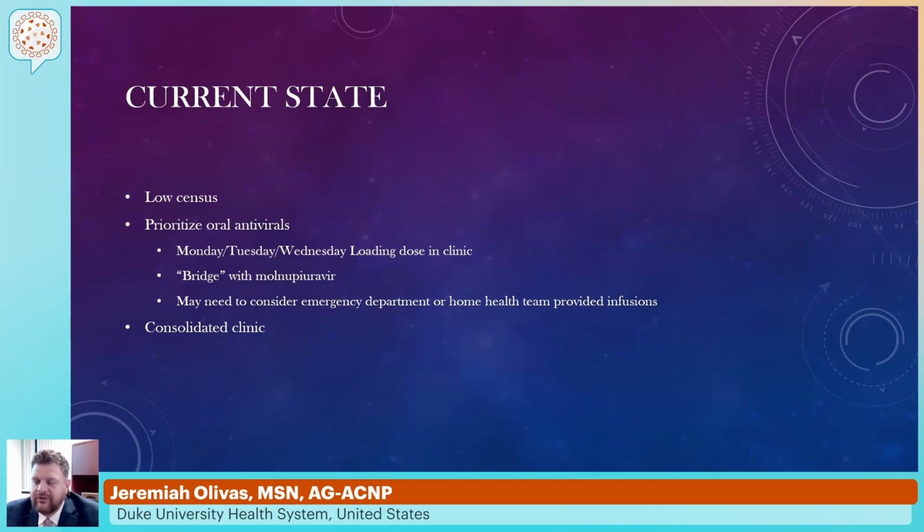And these providers and nurses are very experienced with giving infusions. So it's been helpful to consolidate this and still be able to provide this service for patients that are at high risk for going into the hospital.